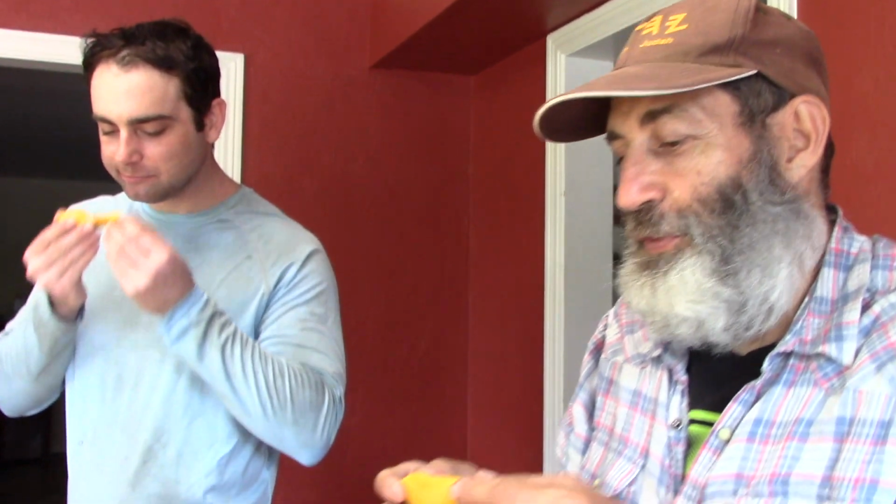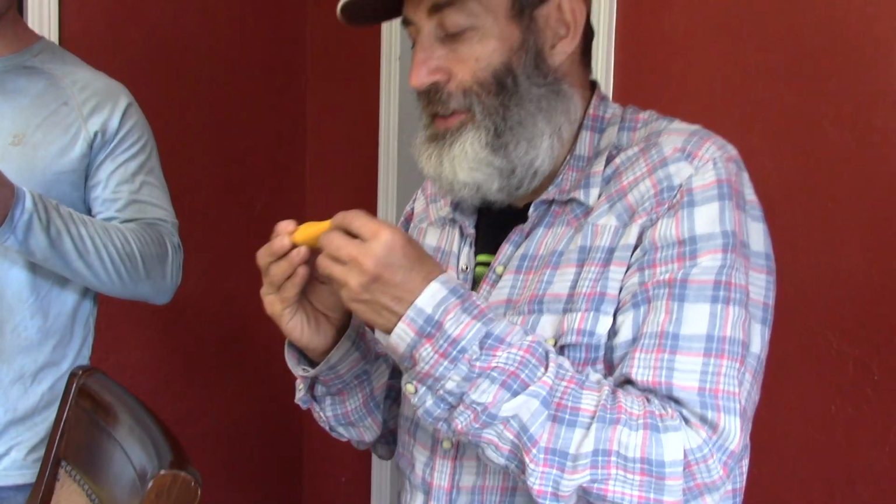Okay. So the flavor is not going to be ideally the best of what it will one day be, but I'm sure it'll be good enough. That's a mango. Yeah, that's a mango.